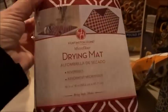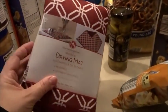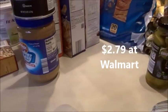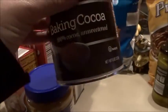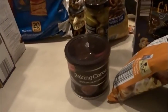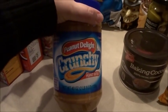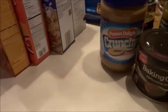I did pick up one of these drying mats. This was $1.99. All of these were $1.99 at Aldi, so that is an awesome buy. I picked up some baking cocoa because it is the season for hot cocoa and we love it homemade. We kind of have it as a dessert. I then got some of the Aldi version, the crunchy peanut butter.